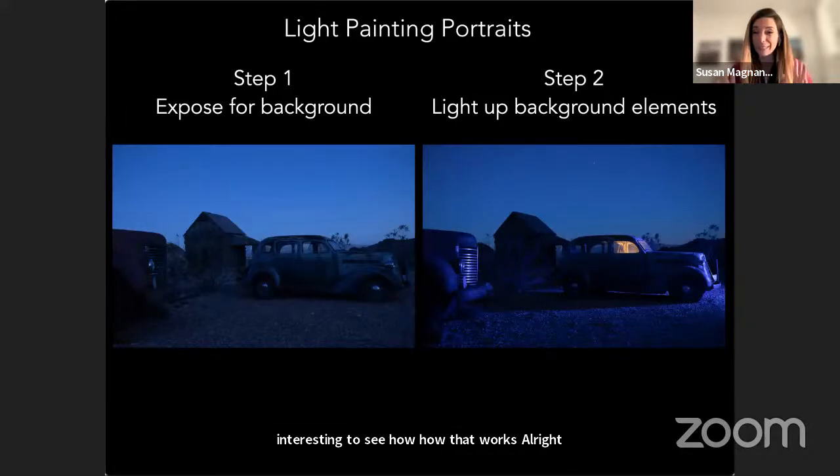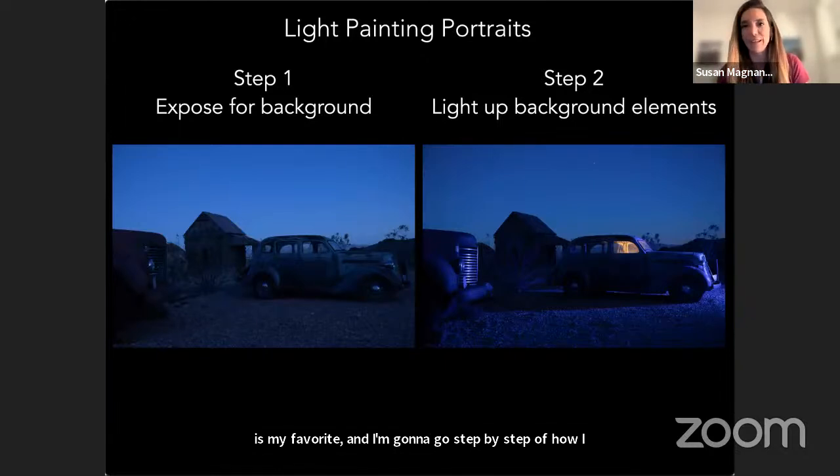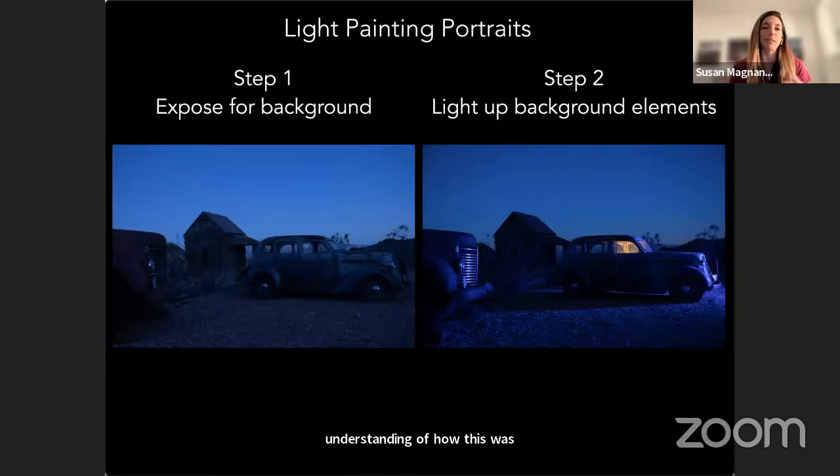All right, guys, we're going to get into light painting portraits, which is my favorite. And I'm going to go step by step of how I created these scenes so you can get a really good understanding of how this was done. So first, we're going to start off by exposing from the background. So kind of blue hour shot.